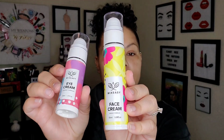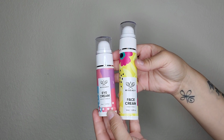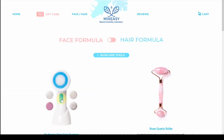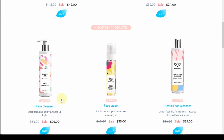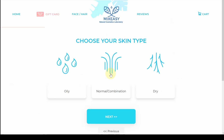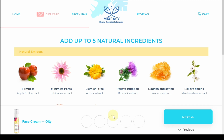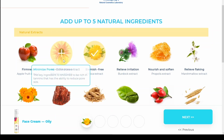Okay, so the next products that I have been using that I've absolutely loved are the Mix Easy products. Okay, so this time I picked an eye cream and face cream. Mix Easy is super easy to order from and super customizable. It just asks you what you're interested in, and then it asks something about your skin, and then you just go through and pick ingredients that you are interested in. I was interested in blemishes, dark spots.